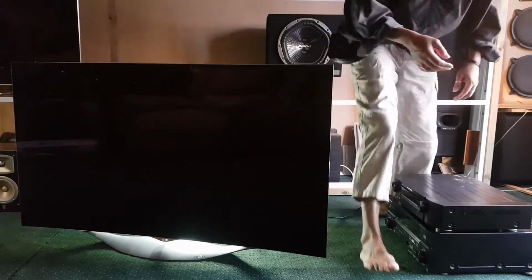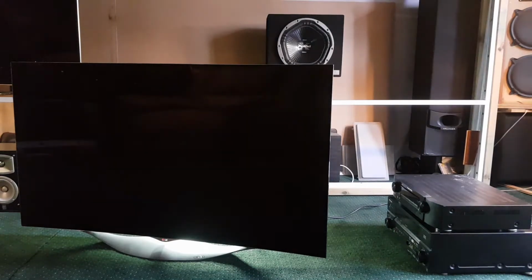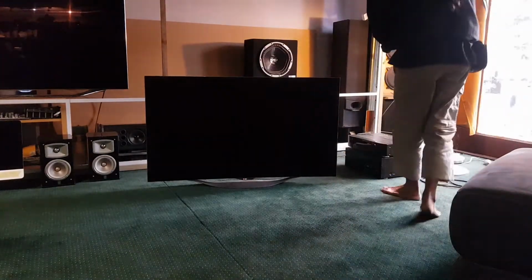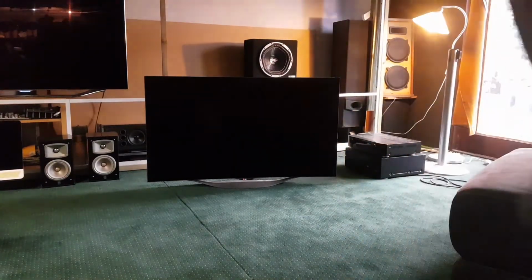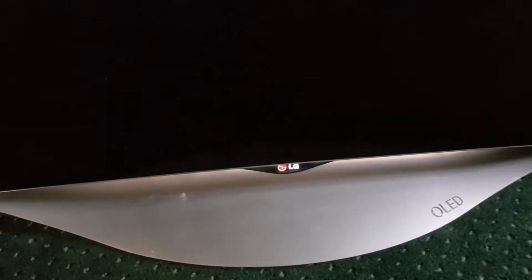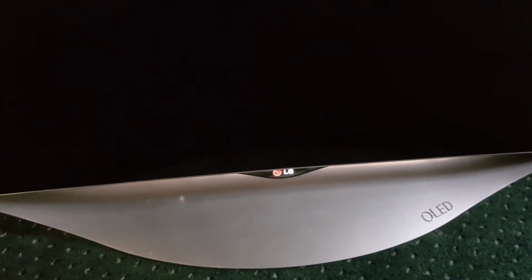Okay, she's plugged in. In fact, I should get some more light happening, shouldn't I? Okay, so we have power to this TV, and check this out. Look what I just noticed. We have the LG logo is illuminated. So is that a good thing or a bad thing? Well, I kind of think it's a bad thing.